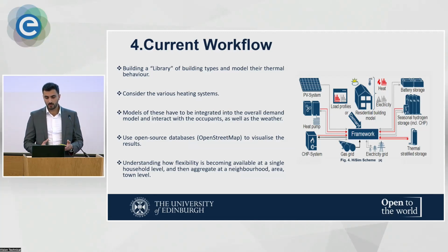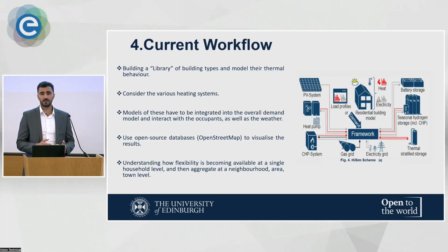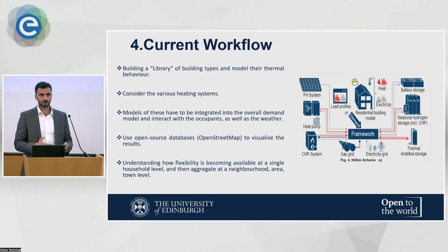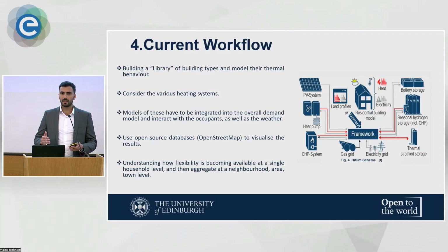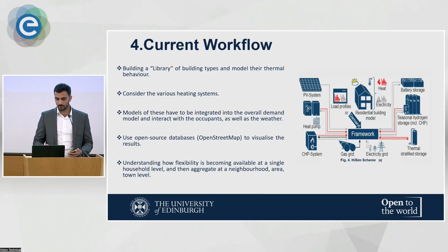Models of these will have to be integrated into the overall demand model and interact with the occupancy as well as the weather. For information about the occupancy, presence, and activities, we are using the Load Profile Generator tool. It's software where we can generate occupancy profiles. For example, we can choose how many people are living in the property, if they are working from what time to what time, like 9 to 5, and when they need the heating, and then we feed that into the Python package, HiSim, to actually generate a different demand profile.